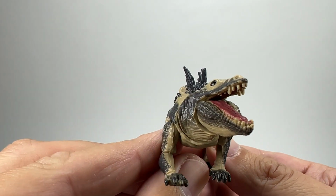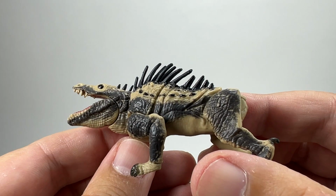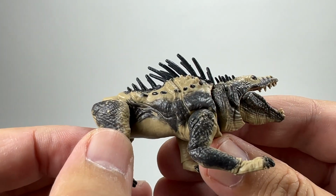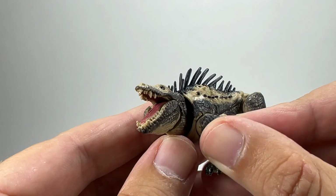It looks pretty cool. Look at the paint apps and everything. It looks really, really good. I like the spikes on his back. They're sort of like a soft rubbery plastic. And you can see all the sculpting work in his body. He's got like a scaly type body. Very prehistoric. And the paint apps in his mouth there with his red tongue and the teeth and everything.